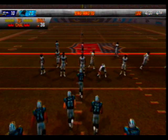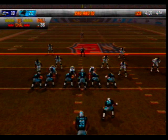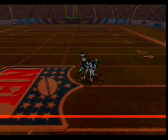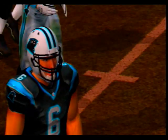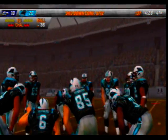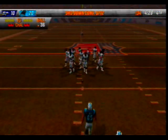Ball on their own 36. Ball on the 36-yard line. Blitz is coming. Throws it. Incomplete. Plenty of pressure, and he barely gets the pass away. This defensive coordinator understands that pressure is the key to forcing the offense into making mistakes. If his players keep playing like this, he might be up for a head coaching job pretty soon.